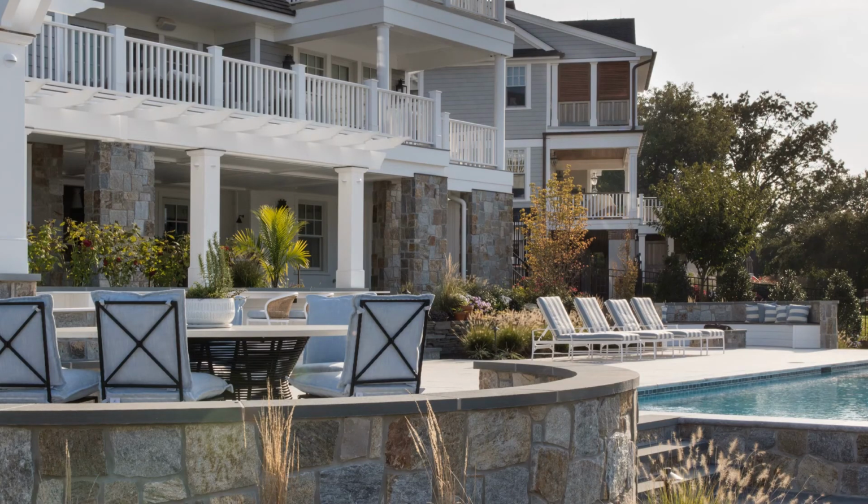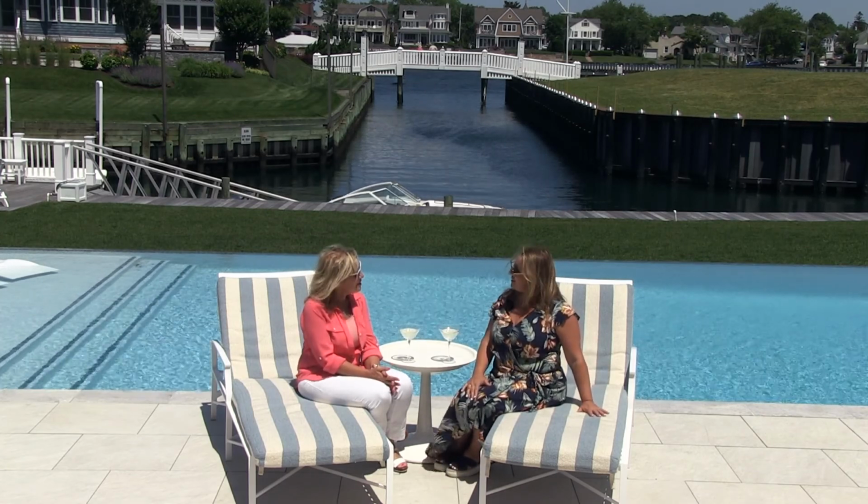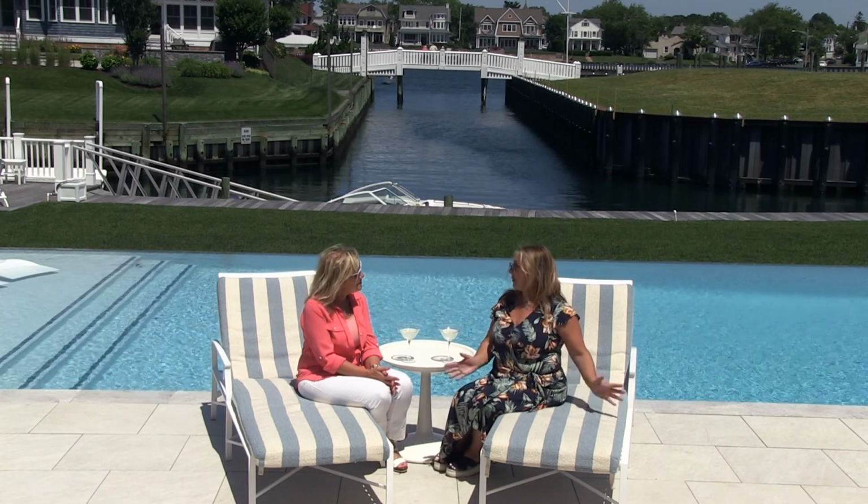Well, this is absolutely beautiful behind us, the pool. Thank you. And the view, I mean, it's breathtaking. Thanks. We did an infinity pool, so when you're actually in the pool, it looks like you're in the water. Absolutely. Great. Anything else you want to share? Just that we built this for our family, and it's worked, because they come to visit us quite a bit. Friends and family, that's what it's all about.